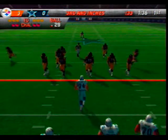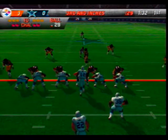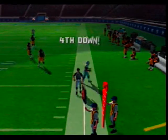Third and 1 coming up on this play, on the 29-yard line. The Steelers with a 4-man front. Throwing. Caught out of bounds.